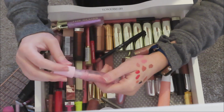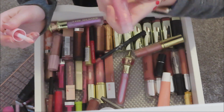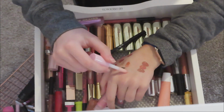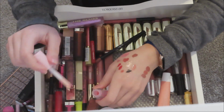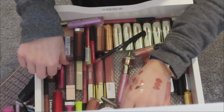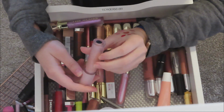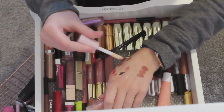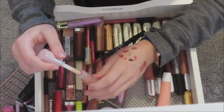Then I have these two high glosses from her. This one's in the shade Sweet. Yeah, Sweet. And it looks like that. So these are the more clear bases with the glitter in them. And I really like these, so I'm going to keep both of them probably. This one's from the Balmain collection, and it's the shade Model Behavior. Looks like that. Both of those are definitely staying because I wear them all the time.